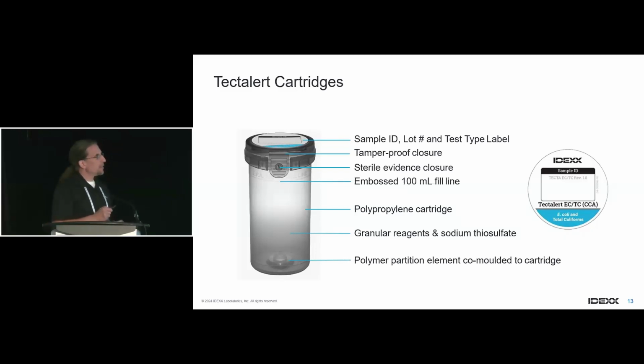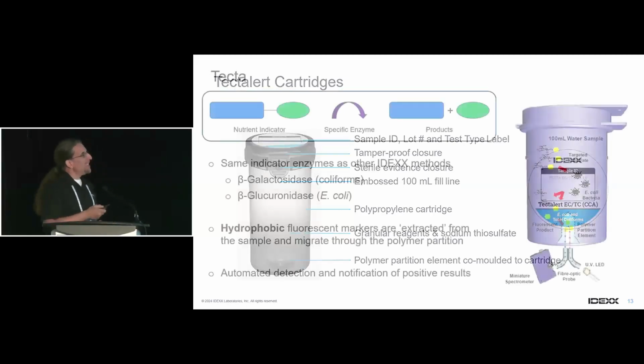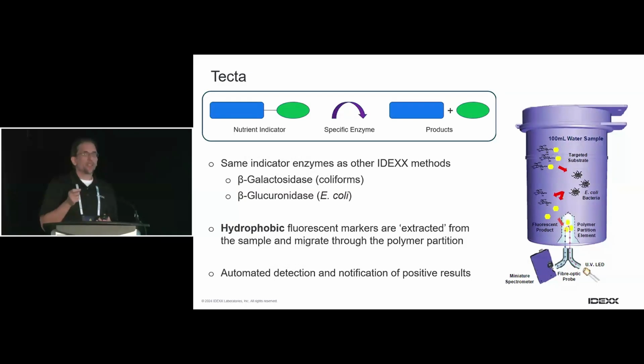So the way this works is actually very similar to a lot of our other enzymatic methods. Who here either uses or knows about Tectalert or Tectalert 18? Okay, a few of you. Works on that same technology. And basically what we're doing is we're looking for specific enzymes that our target bacteria have. And really simply how it breaks down is that we have nutrient indicators, which is very simply a nutrient and bound to it is an indicator. And then when an enzyme is present by the bacteria that we're looking for, it basically eats the nutrient, breaks that bond, and the indicator is released.